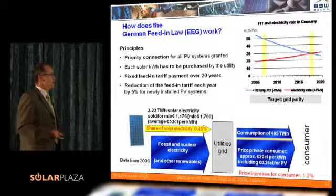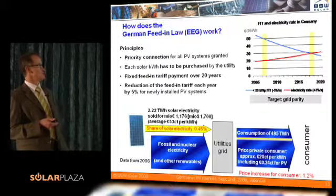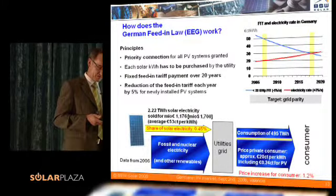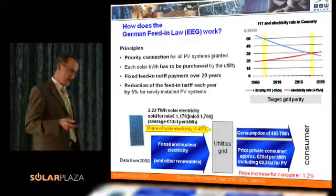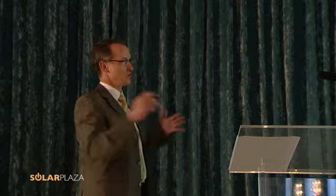So first of all, priority connection for all PV systems is granted. Each solar kilowatt hour has to be purchased by the utility, and we have fixed feed-in tariff payments over 20 years. I also want to mention here, we see a very high variety of different proposals and feed-in tariff systems in different countries. It's always also important to discuss how long the feed-in tariff is fixed. In Germany, it is 20 years due to the fact that we together know that photovoltaic systems have a minimum lifetime of 20 years. And so this was the reason to fix it over 20 years.